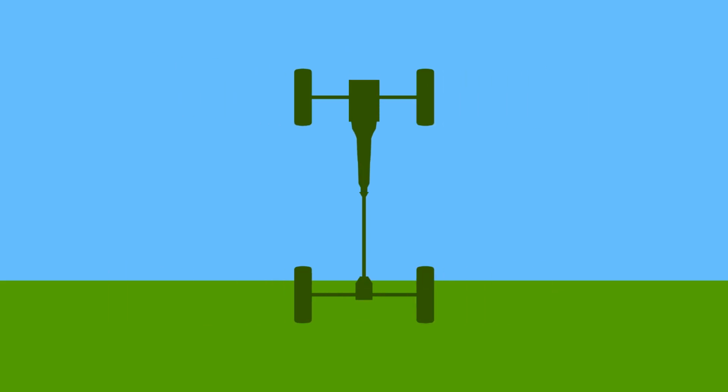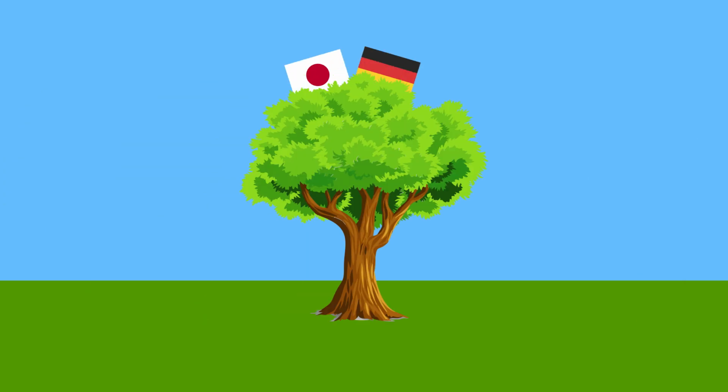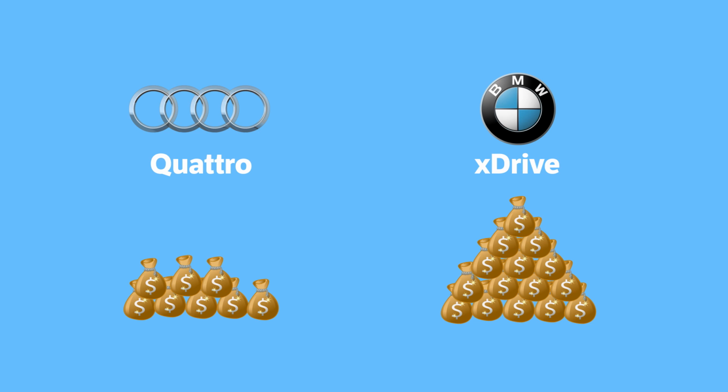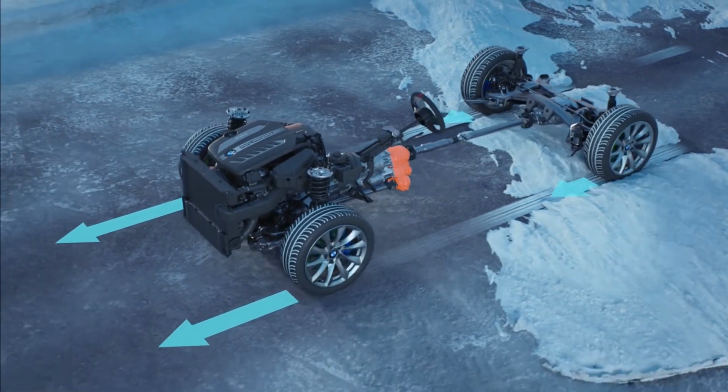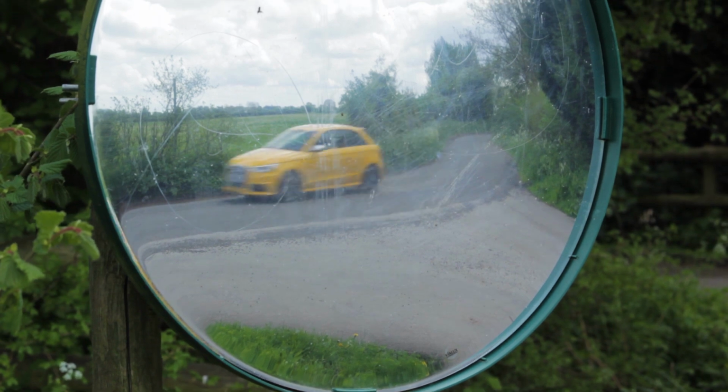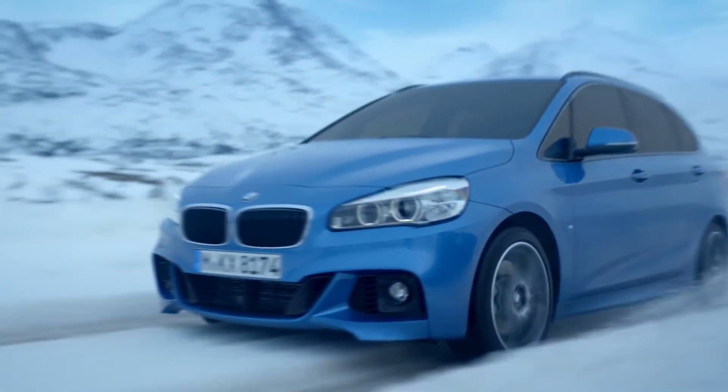The differences between Audi Quattro and BMW xDrive. When it comes to all-wheel drive systems for road cars, the Germans and Japanese have been at the top of the tree for decades. Audi and BMW have swiftly risen to the top of this particular sector, and with xDrive BMWs now outselling Quattro-equipped Audis in the UK, it seems that the tide has turned in favour of the Munich-based car maker. So, what are the differences between Quattro and xDrive, and which is best?